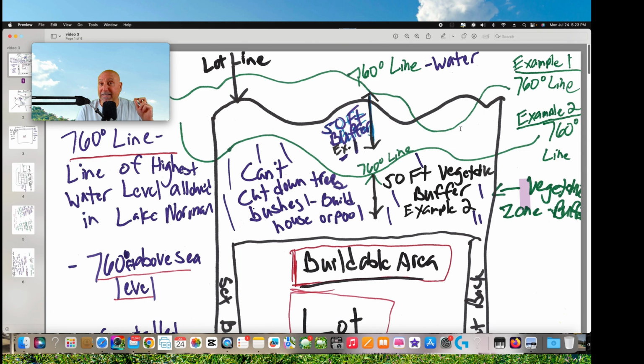So you cannot take down any vegetation. You cannot take down any trees. So that's the 50-foot vegetative buffer line. You can't cut down any trees, bushes. You can't put a pool there. You can't put a septic system, and so on.